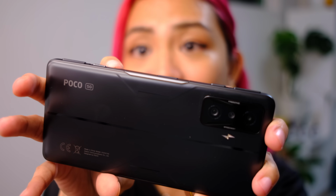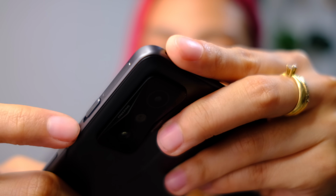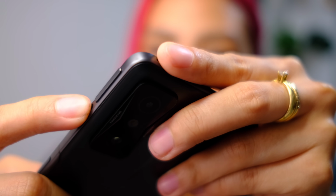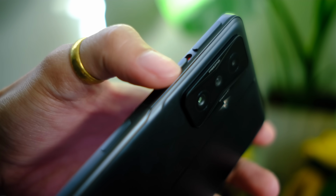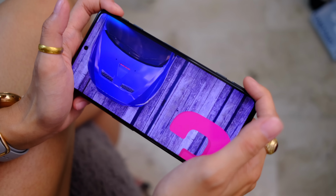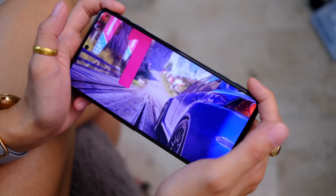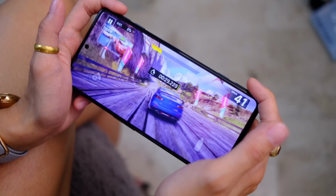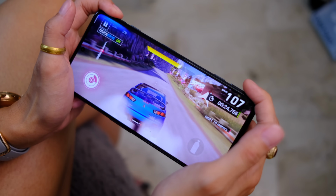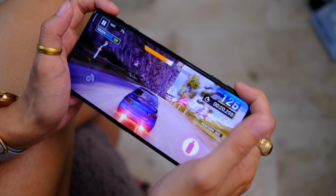Are the magnetic triggers. Let me zoom in a little bit more and show you. So on both sides of the phone, you have these buttons that pop up when you toggle this switch. Now in theory, and I'm going to say in theory because I haven't really used this, this seems like such a great idea. It's such a tiny, discreet, but effective way to level up gaming on a smartphone. It's not bulky at all, and unlocking the magnetic buttons feels very smooth. And honestly, these magnetic buttons just have a way more tactile feel.